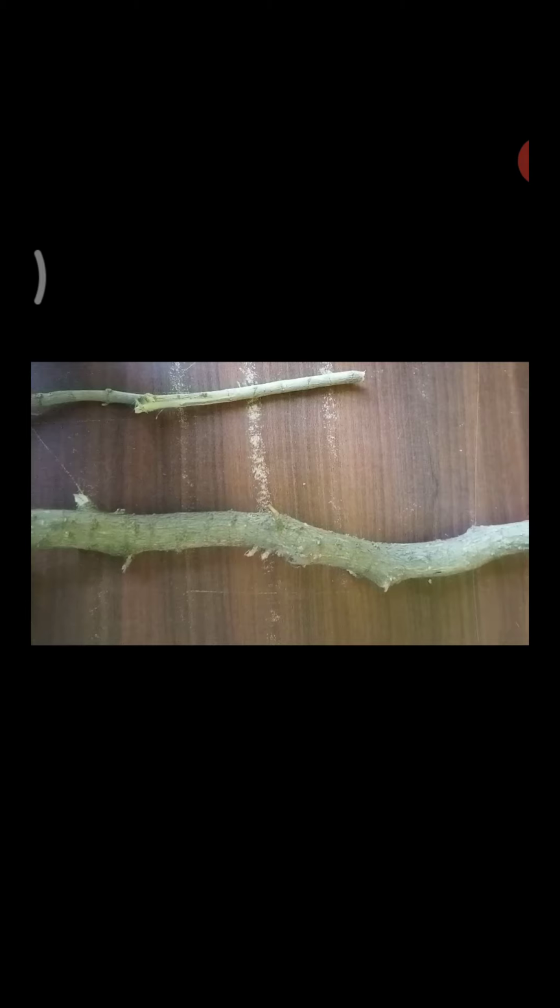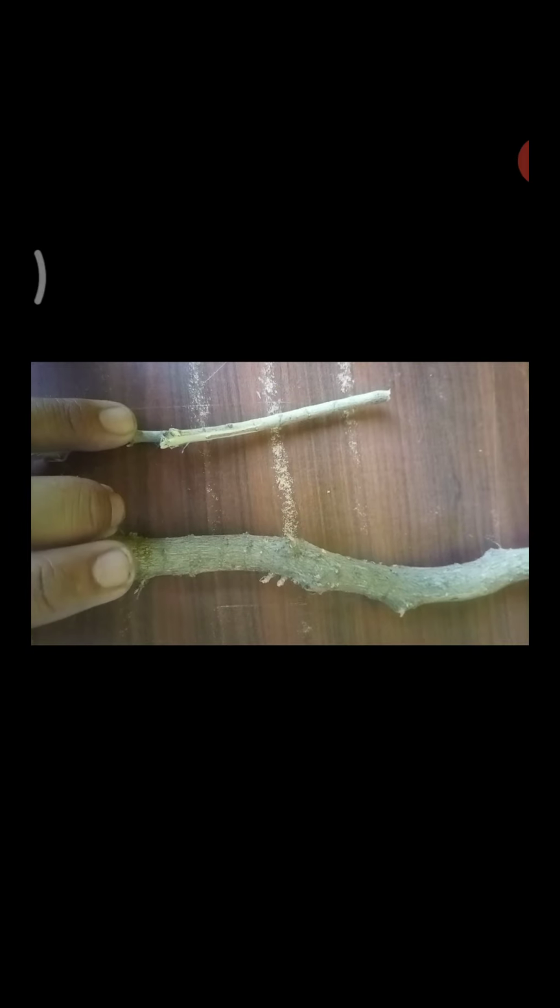Now students, we will do the concept of thick and thin. To clear this concept, I will show you some things. You can see this stem is thick and this is thin. Which one is thick? This one is thick and this one is thin. Also, you see books. This book is thick and this is thin.